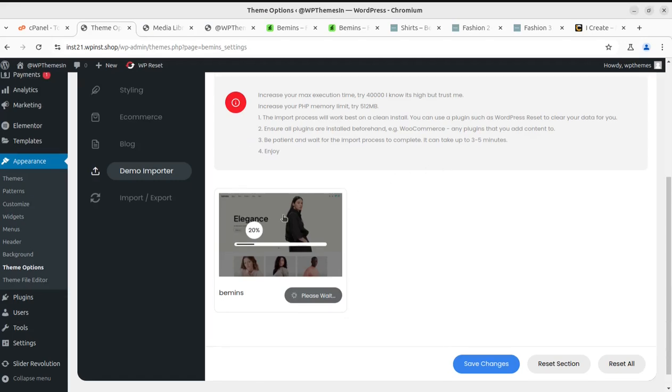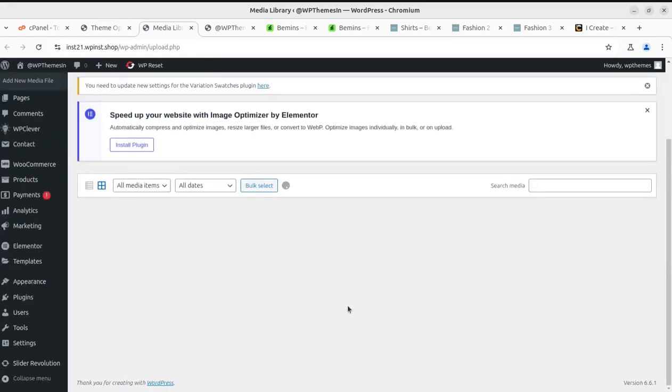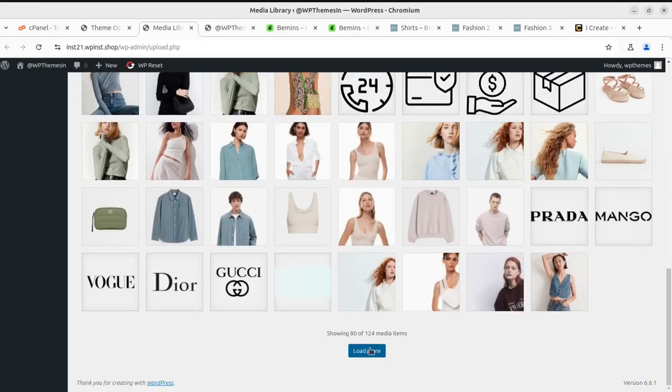And at any point of time during the process of demo content import, it is now on 20%. If you feel it is stuck and it is not moving forward, what you can do is simply refresh the page. It will not import the demo twice, I'm sure. And like on 20%, it is on 68 images, so it is a basic test. If it is stuck, the number of images will not increase. It was 68, now 124.